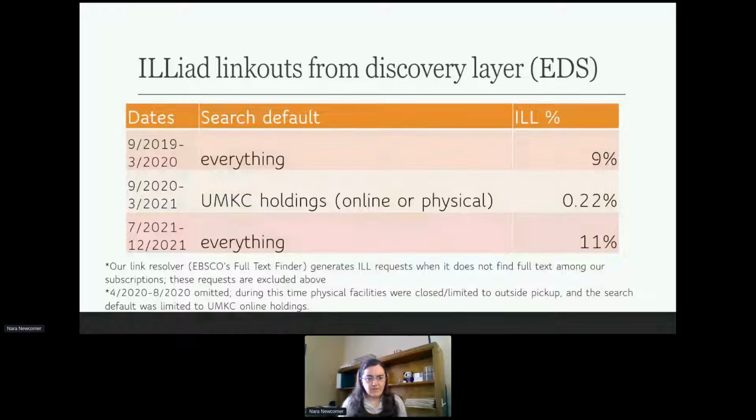The next time period is not shown on here, but it is kind of our initial COVID period. And during that time period from April of 2020 through the summer of 2020, our holdings were limited to just online materials from UMKC. But when we came back in the fall of 2020, we had access to all UMKC holdings, but no physical materials beyond UMKC except through our state consortium. And so we decided to not set it back to everything, but default the search to UMKC holdings only, both online and physical. And during this time, only 0.22% of our EDS link outs were to ILL. So that's 1/40th of 9%.